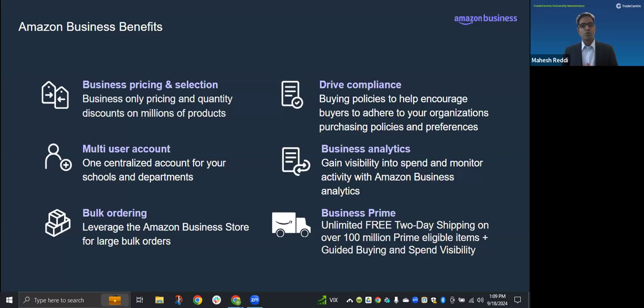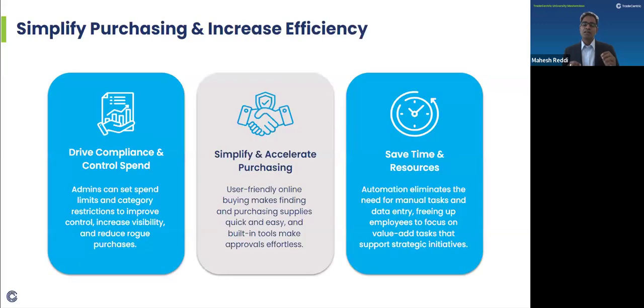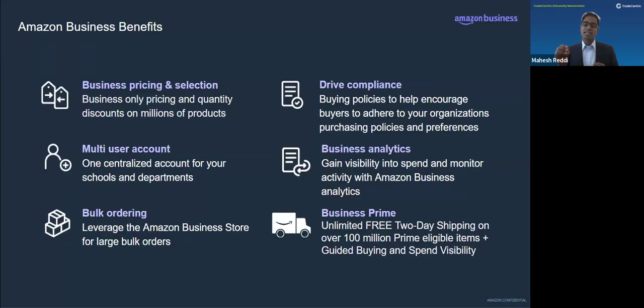Amazon Business also provides a 7-day price lock. We understand that when you take the cart back, it takes some time to get it approved within the organization. It will go to your manager or it will go through some approval cycle. So Amazon Business has a 7-day price lock feature, which will lock the price and inventory at the time of checkout. So if the order is received within 7 days, the original price and inventory is guaranteed.